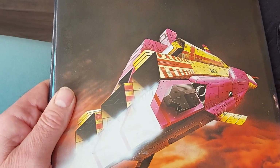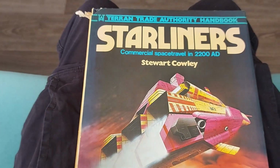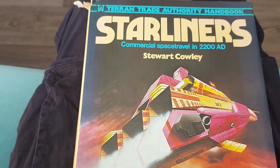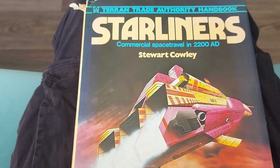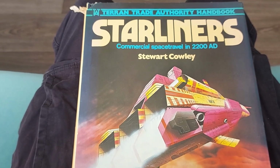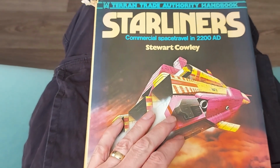And we end like so. So there we go. That's all 4 Terran Trade Authority handbooks. Yeah, I mean, these were massively influential back at the turn of the decade as the 70s went into the 80s. And I was just looking anywhere for science fiction hardware, and this came along at completely the right time.